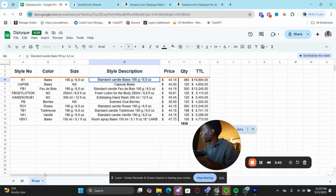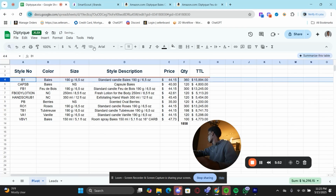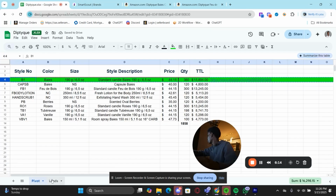So from here, I would now go and create another sheet. I title this Leads. I go ahead and mark this one green. We copy this link, paste it right here. Then I copy and paste this line over to my next sheet, and I keep going.